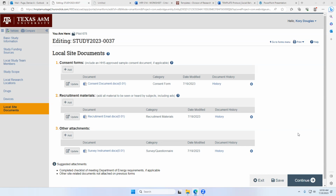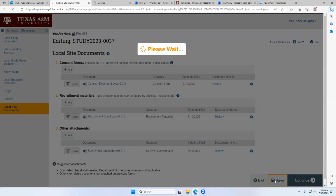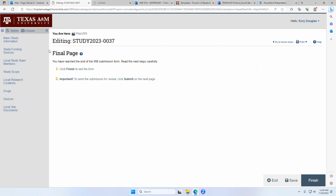Okay, so this is the last page of your application. You select save, and then it takes you to what says final page, but the other one is the last one that you have to add information to. It tells you to select finish, and it'll take you right to the study workspace. Keep in mind that just because you select finish does not mean that the application has been routed to the IRB office. It just means that the application has been brought back and saved onto your study workspace.